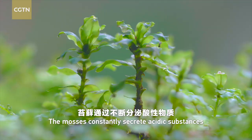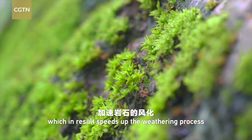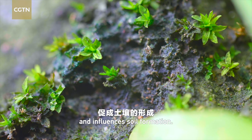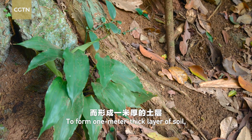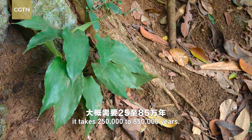The mosses constantly secrete acidic substances to gradually dissolve the rock surface, which in turn speeds up the weathering process and influences soil formation. To form a 1 meter thick layer of soil, it takes 250,000 to 850,000 years.